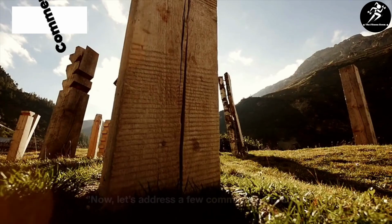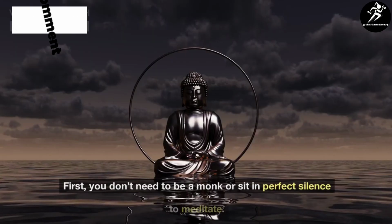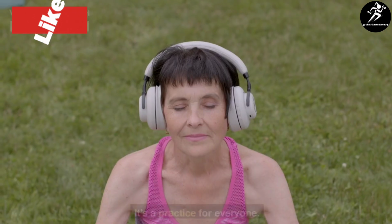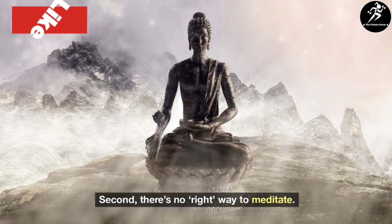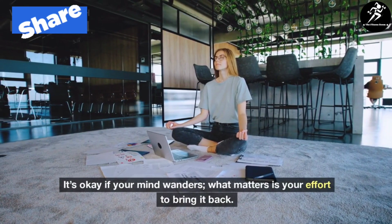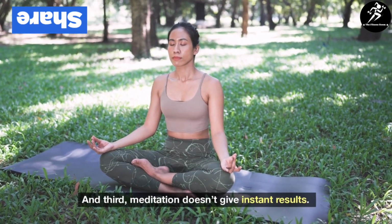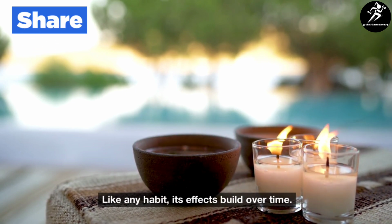Common misconceptions. Now, let's address a few common myths about meditation. First, you don't need to be a monk or sit in perfect silence to meditate. It's a practice for everyone. Second, there's no right way to meditate. It's okay if your mind wanders. What matters is your effort to bring it back. And third, meditation doesn't give instant results. Like any habit, its effects build over time.